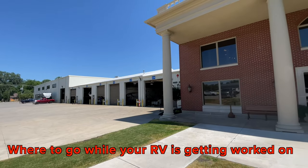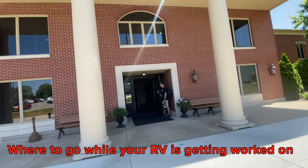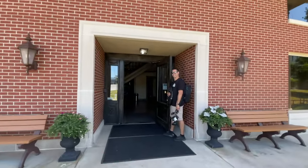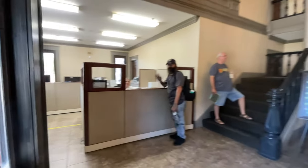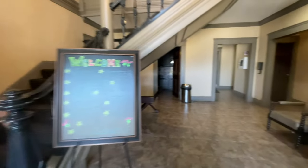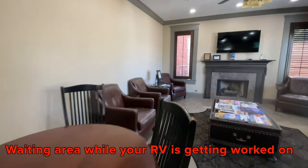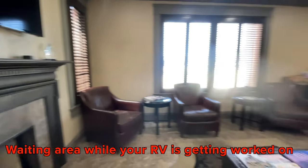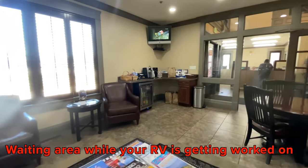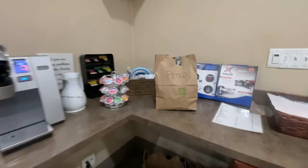Where they service your RVs, and this is the main building. Greeted by a handsome guy. You come in, check in. They have restrooms for you, and a nice lobby. They have cold drinks, hot coffee, tea, and they even order you lunch.